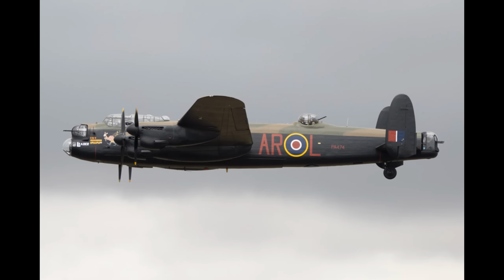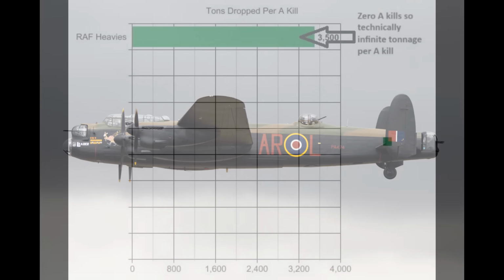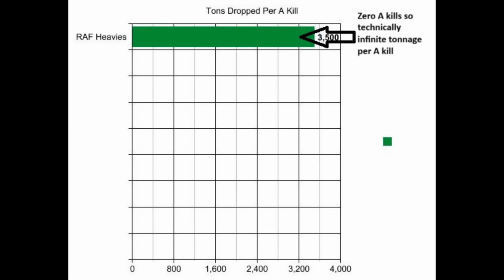Their normal mission was to hit a city, not something small like a launch site. Furthermore, launch sites were camouflaged, and the Germans built decoy sites as well. From the operational analysis, quote, "the RAF heavies dropped 3,500 tons on ski sites and did not achieve any Category A damage," unquote. Let's start a chart.